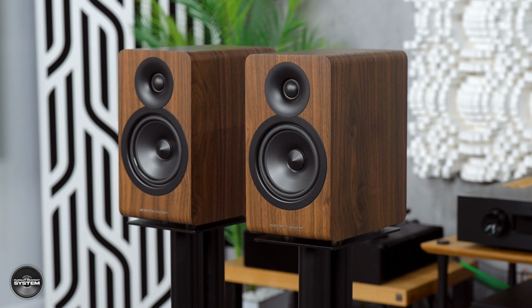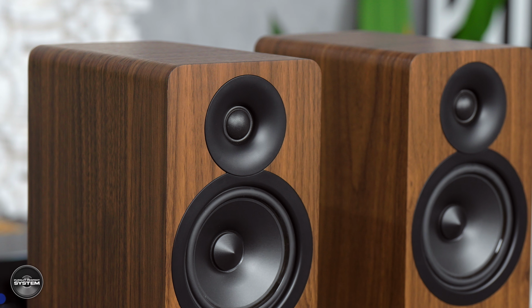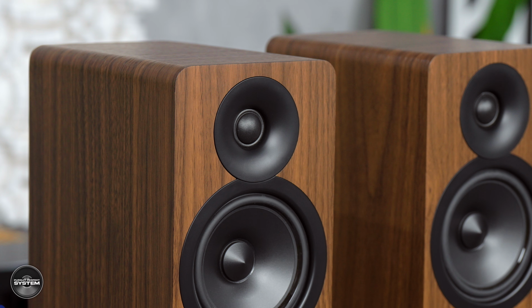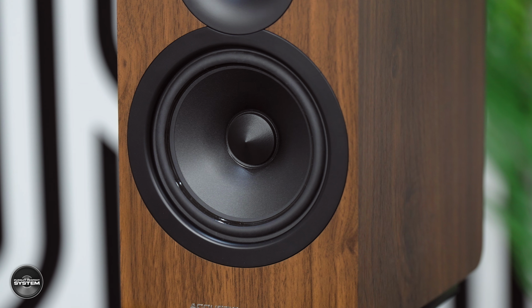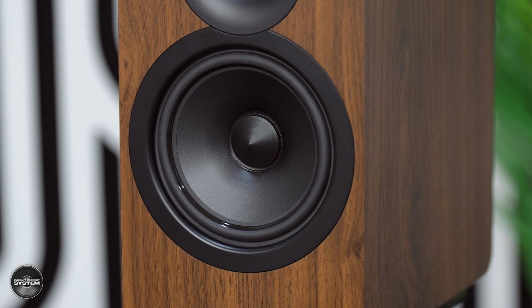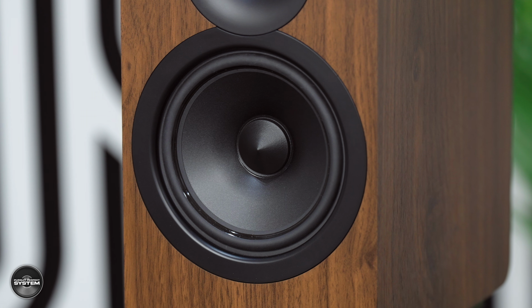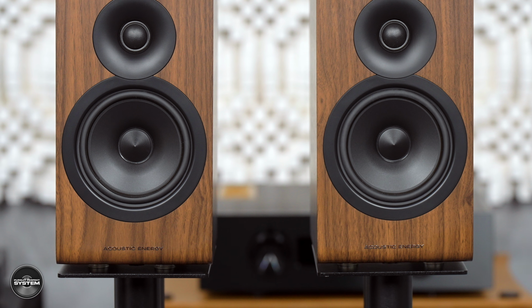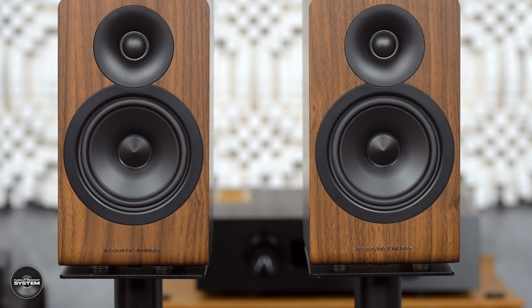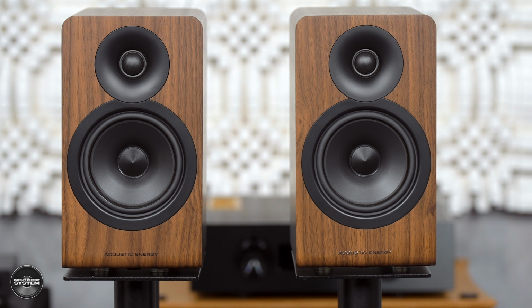which are a 2-way speaker using a 25mm fabric dome tweeter that sits in a waveguide and uses Acoustic Energy's wide dispersion technology. And the tweeter is supported by a 130mm or 5 and a bit inch paper mid-bass driver that crosses over at 2.9 kHz, so quite high. The speakers are rated to 120 watts with 6 ohms impedance, and they have a sensitivity of 87 decibels, so all fairly standard.